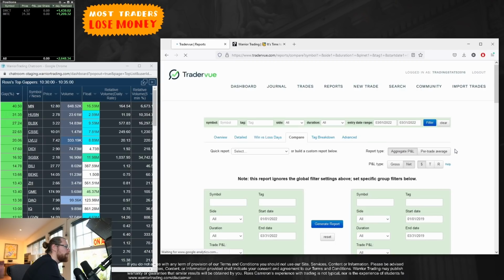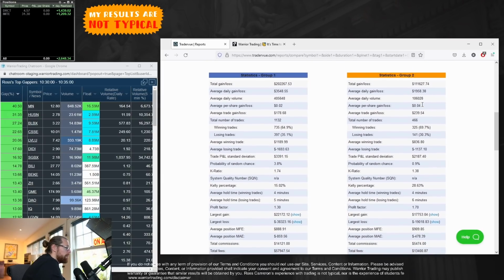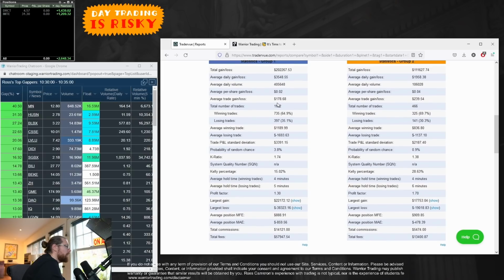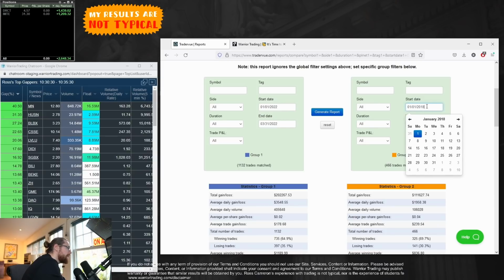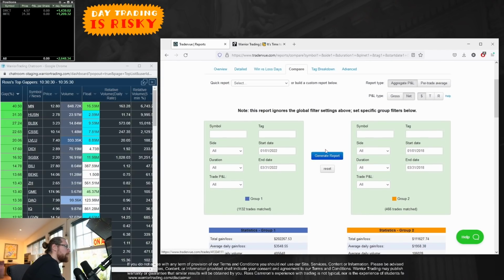2019, generate report. At 111,000. Again, that was a bit of a more regular year. I've traded a lot more this year than at that time. And I've been trading now with 4 times as much share size, and I made twice as much money. My commissions are higher, but that's okay. Let's go to 2018.